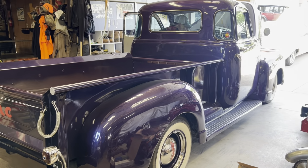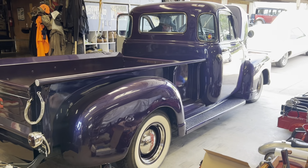Sounds great. Get some photos and we'll get it listed.